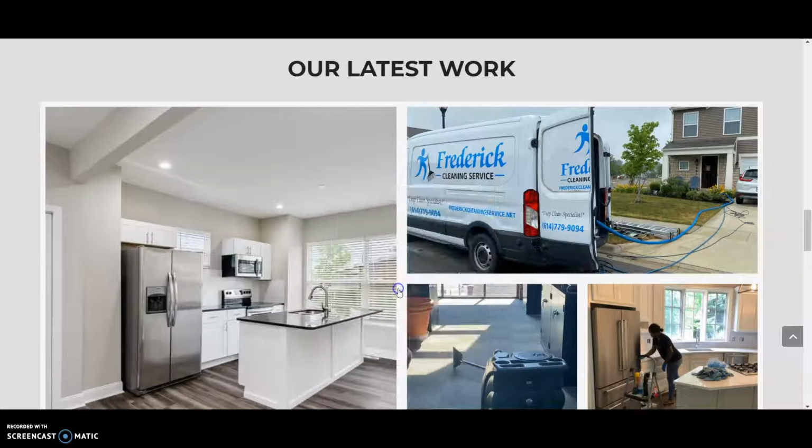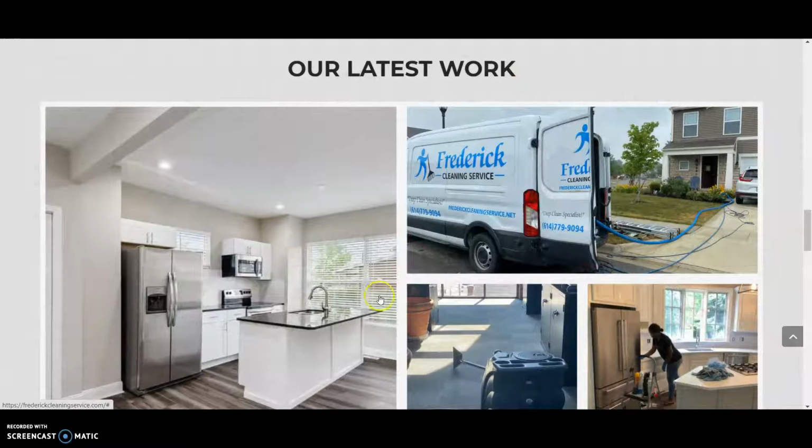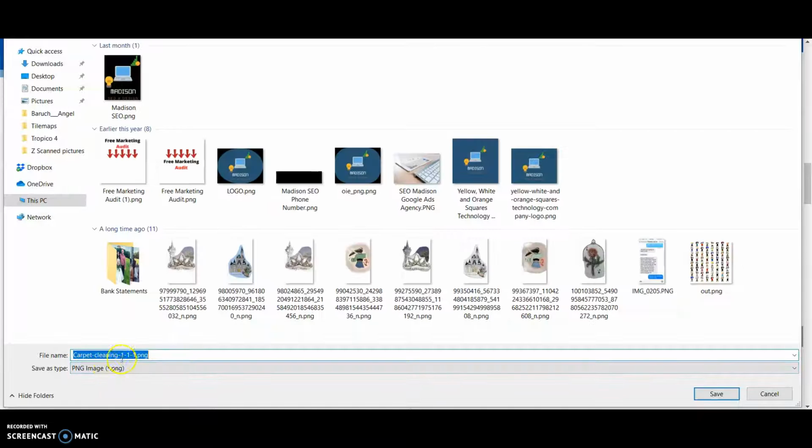Another thing is saving your images. You get that one saved as made service. If you want made service to be a Google term that you rank for, that's good, but you would probably want to put Columbus, Ohio, or just Columbus on this as well. You don't just want to rank for nationwide made service. You want to rank for made service Columbus, Ohio, or Columbus. So I'm guessing it's going to be the same for all your images on here. That one's just carpet cleaning. You'd want to put Columbus in there instead of this 111.